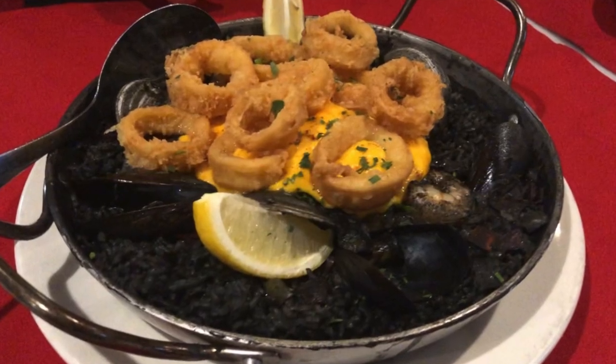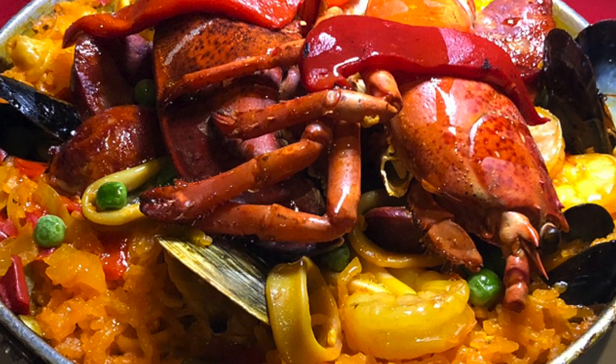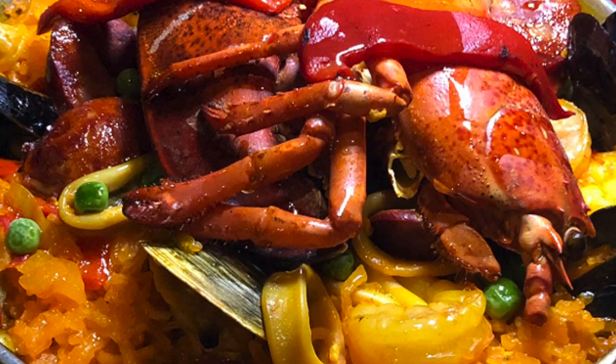Yes, we have three different kinds of paella valenciana, which is all assorted seafood together with the Spanish sausage and chicken. We have the squid ink black paella, usually as a special, with calamari, mussels, clams, and baby shrimps. And we have our classic paella marinara, which is only seafood.